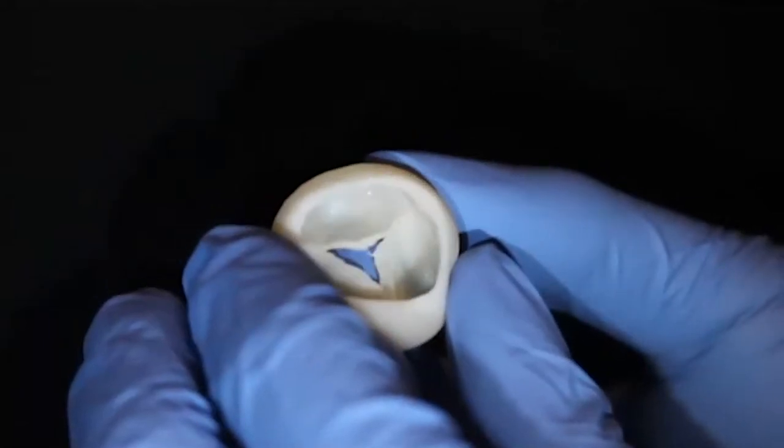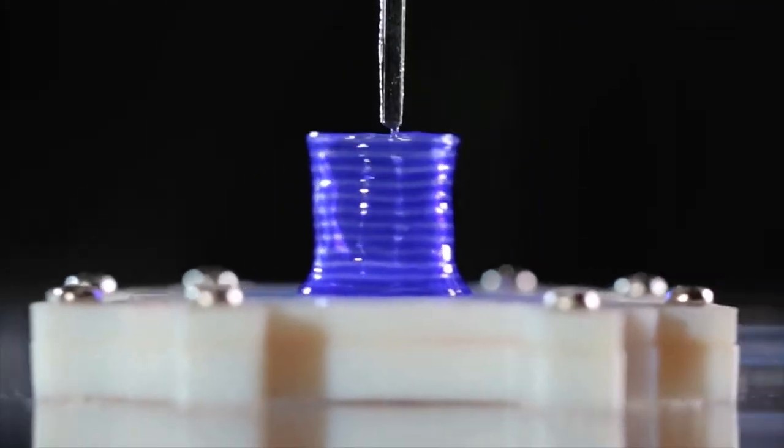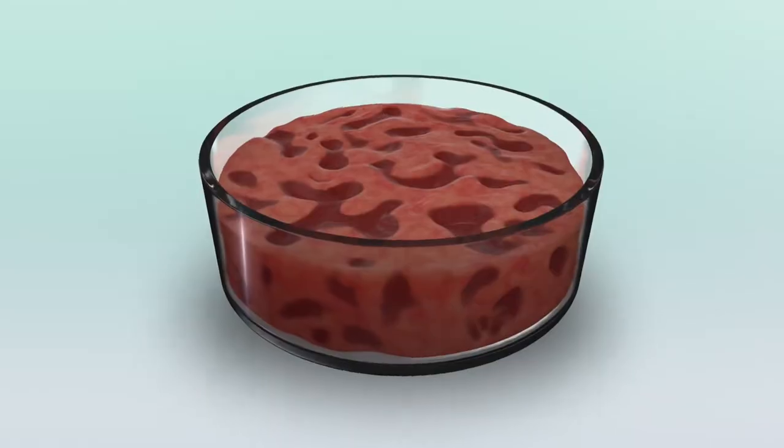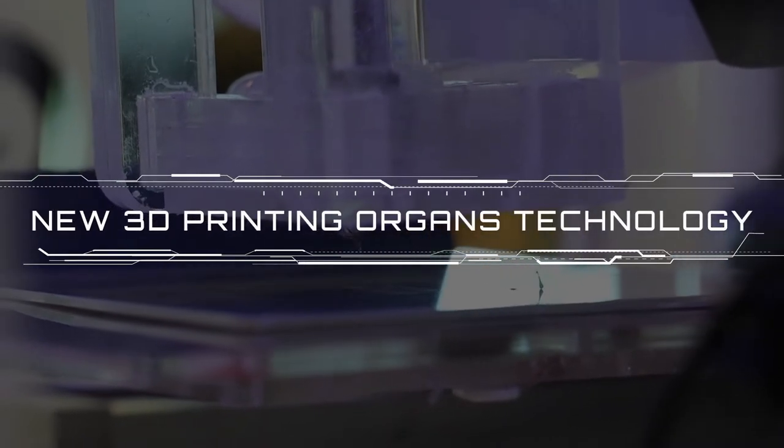3D bioprinting is a highly advanced manufacturing platform that allows patients to have a customized organ fabricated specially to replace their faulty ones. This could open a new world of possibilities for the medical field, while directly benefiting patients who need replacement organs. Let me share with you new 3D printing organs technology.